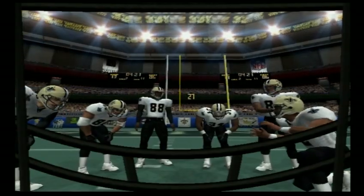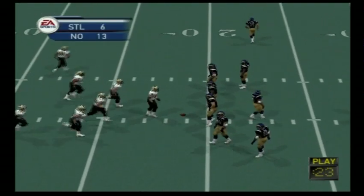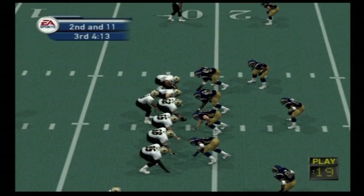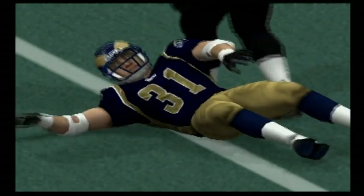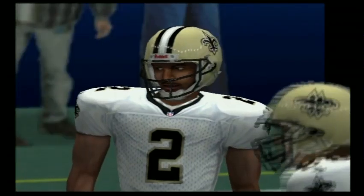Eagle left wide. Sail on two. Break! Set! Williams gets the toss. Chubetta makes the stop at the 18. He's really not gotten it going on the ground today.